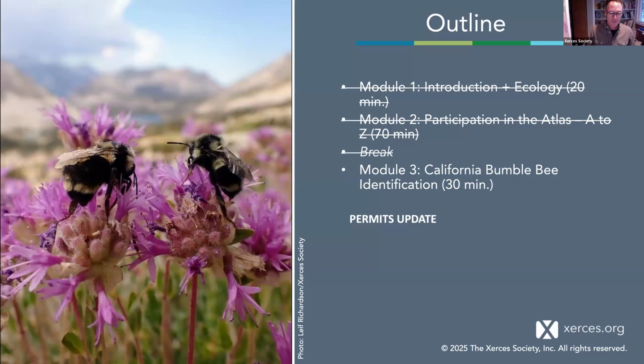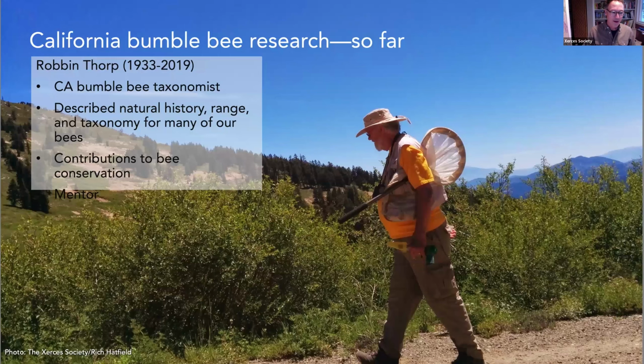Okay, so this module is about identification. I already gave you that permits update. We already know an awful lot about bumblebees in California. And so, as I said in the first module, we need to collect baseline data, and that's what we're up to with this project. But we do have some shoulders to stand on.